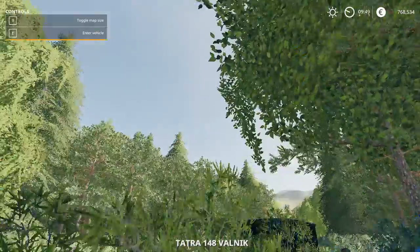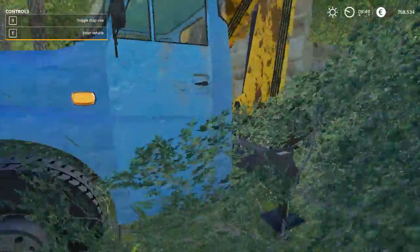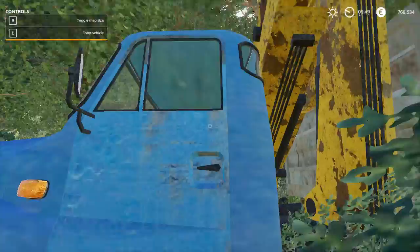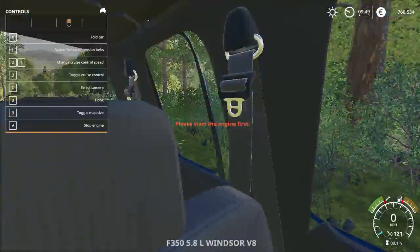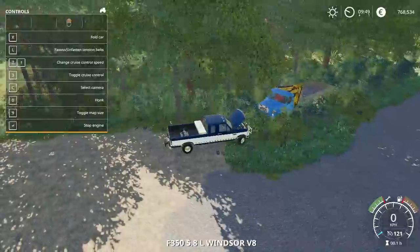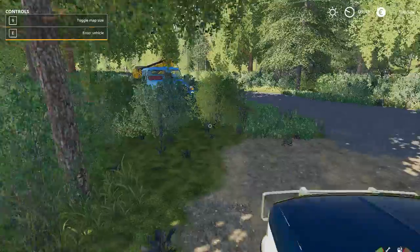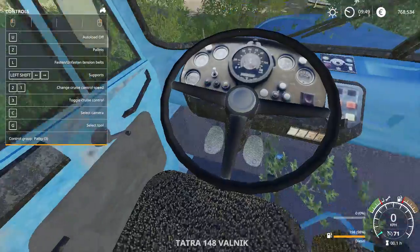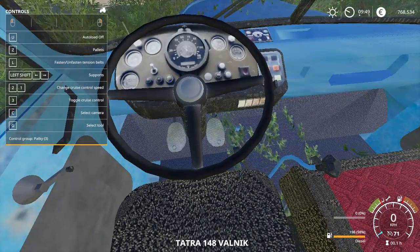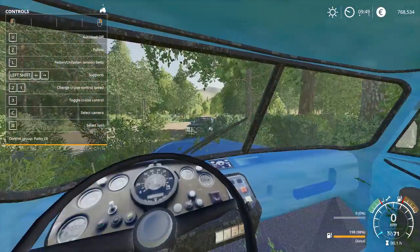Started. It started. It runs. Hallelujah. Let's get this Ford out of the way. I'm driving this truck back. I'll come back for the F-350. If I can just get this truck to move, that'll be a huge accomplishment. First gear. Hey, this cab looks familiar.